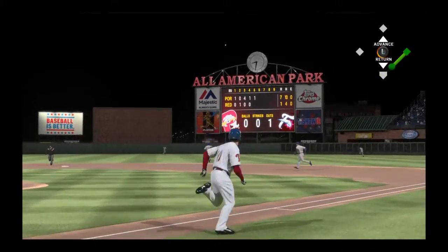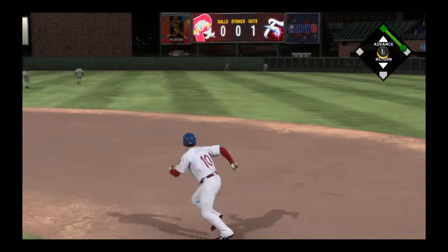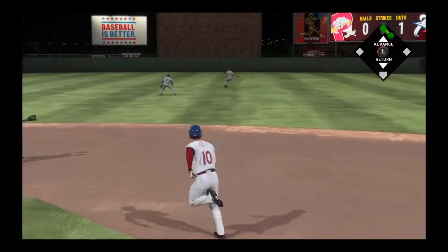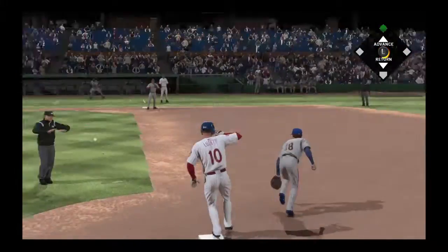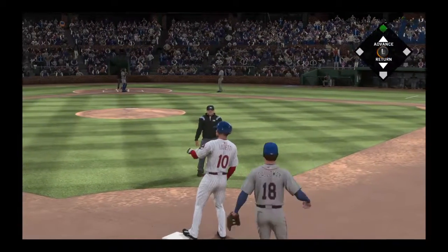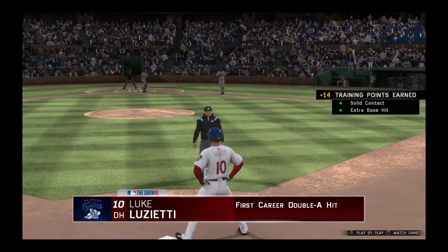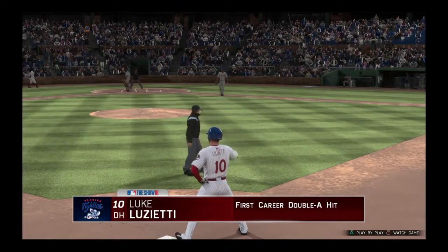Fly ball heading for the alley. Perez racing back, but he won't get there as it lands just shy of the wall. The throw pulls him off the bag. And that right there was his first hit at the Double-A level.